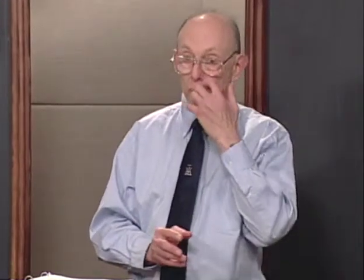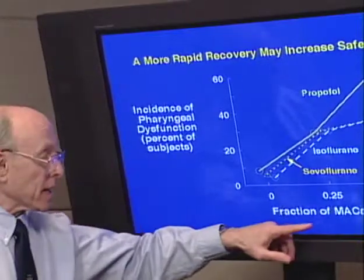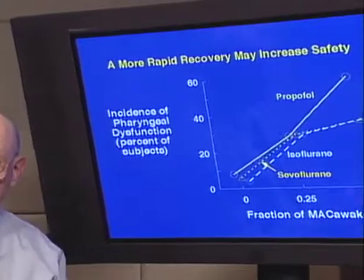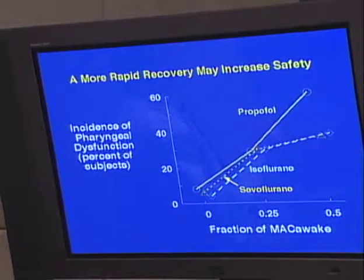We've already argued why the rapid awakening is useful, because it produces a more rapid transit through the perioperative process, from the operating room and through the PACU. And it may be a bit safer. And you saw one other aspect of this in an earlier slide. This is the incidence of pharyngeal dysfunction as a percent of subjects who have this dysfunction as a function of the fraction of MAC awake. This is not MAC awake. So we're already talking about a low concentration.